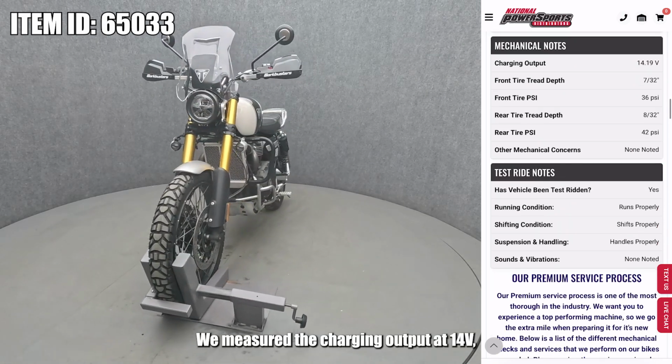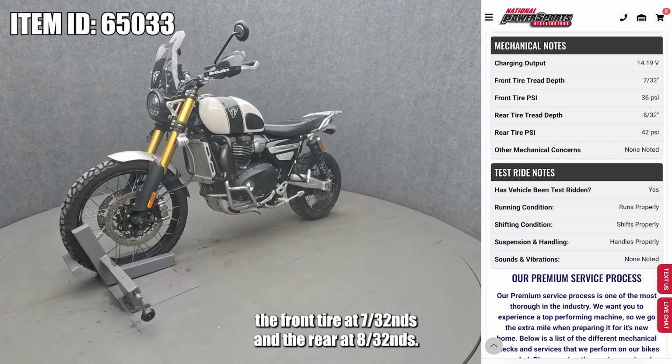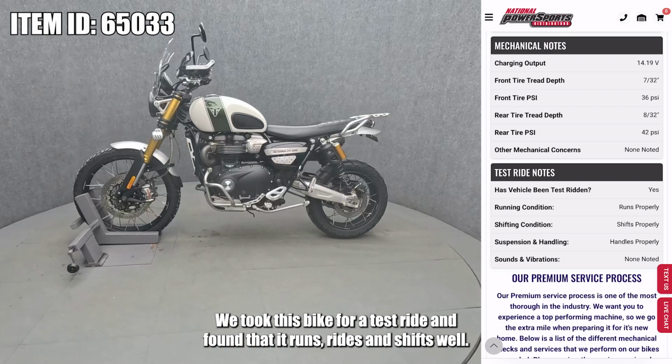We measured the charging output at 14 volts, the front tire at 7/30 seconds, and the rear at 8/30 seconds. We took this bike for a test ride and found that it runs, rides, and shifts well.